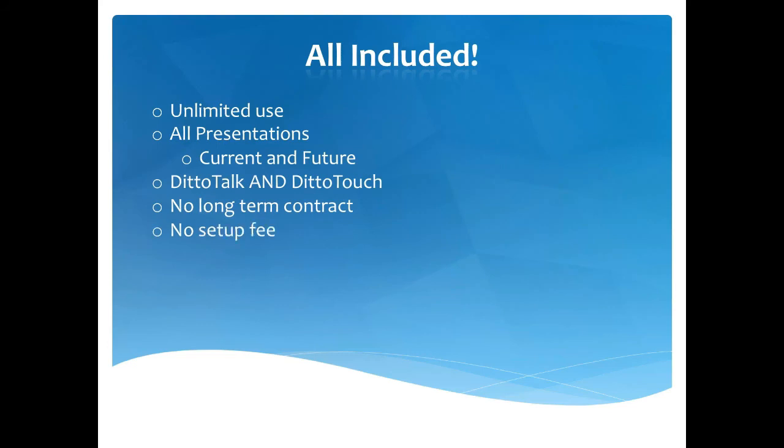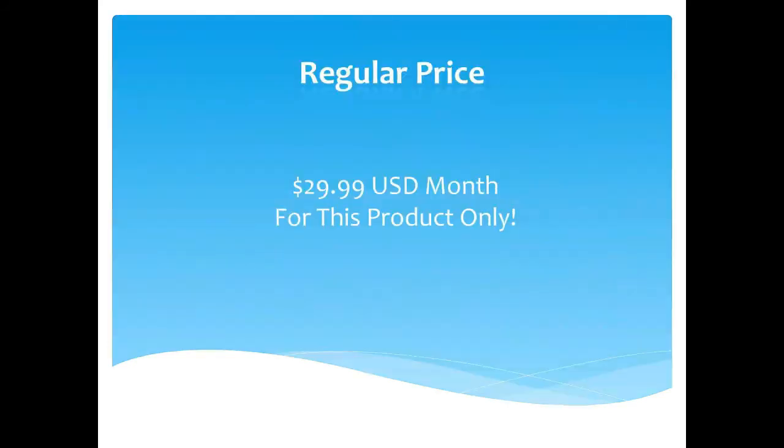There's no upfront setup fee. I know a lot of companies say, well, $99 setup fee and then $25 a month. No, no setup fee at all. I don't like any of those gotchas. 3-day money-back guarantee. Try it. Play with it. If you like it, keep it. If you don't, no problem. We'll give you money back, no questions asked.